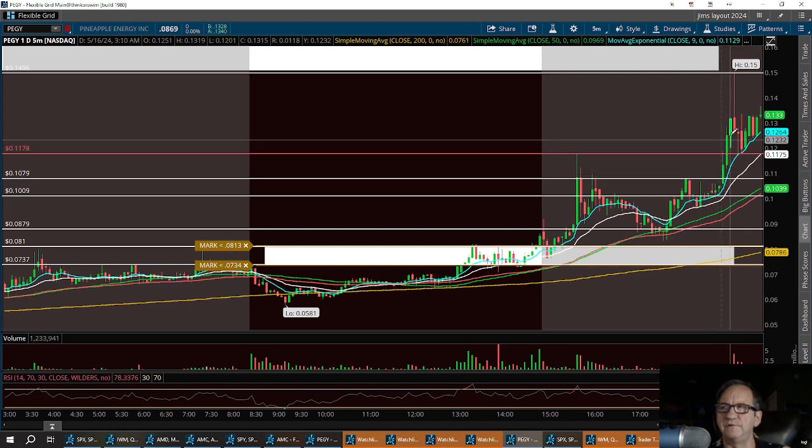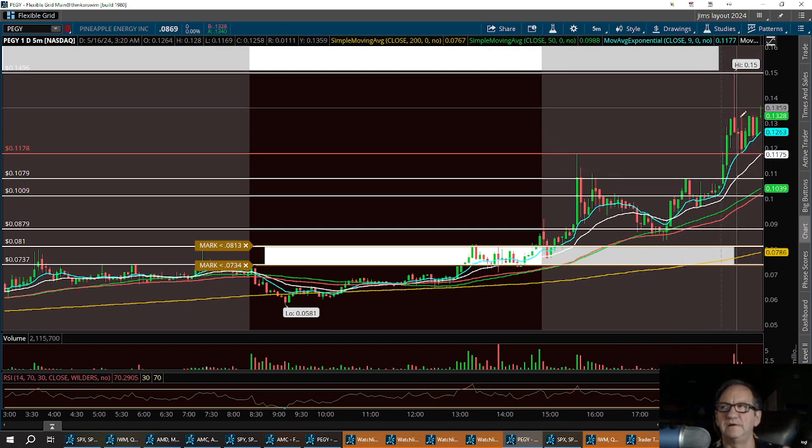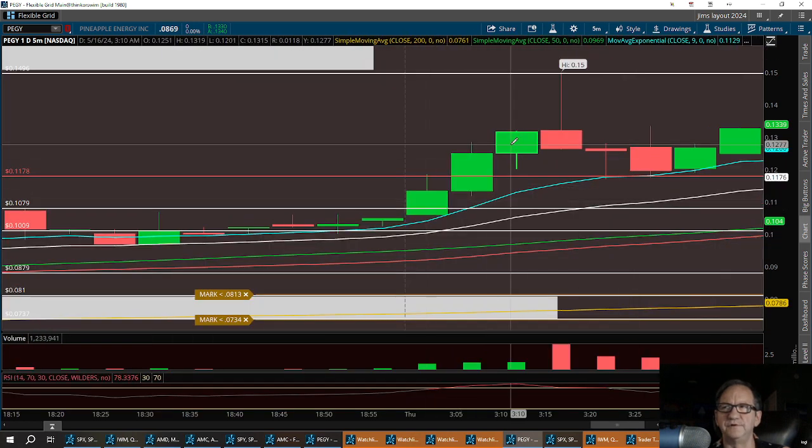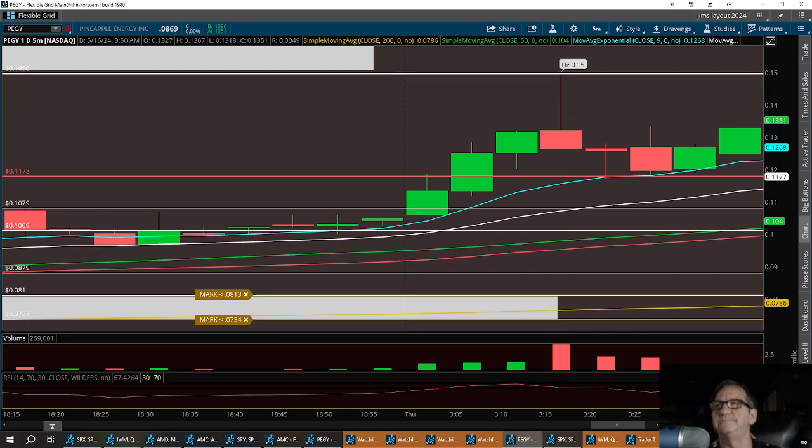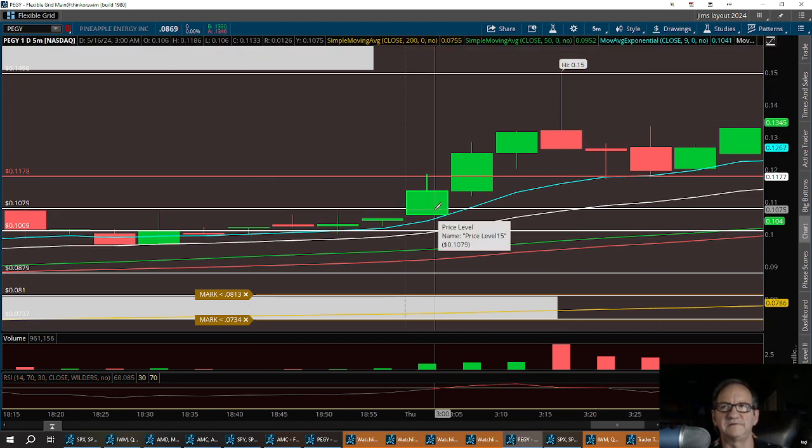And then we had 3 white soldiers. Now see, that to me on the 5-minute means we're going to have an extension to a breakout. And all we did was consolidate these 3 white soldiers right here. So that's real important to know, that this could be a leading indicator that this stock is going to move up. And that's another sign that we've got us a good trade here.